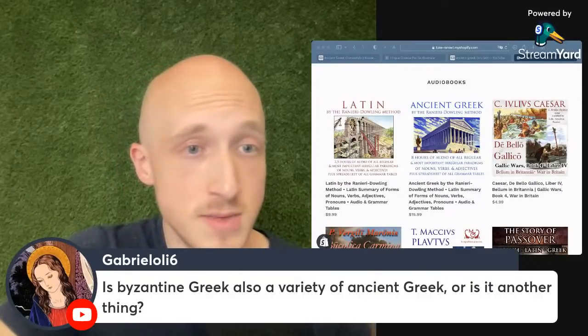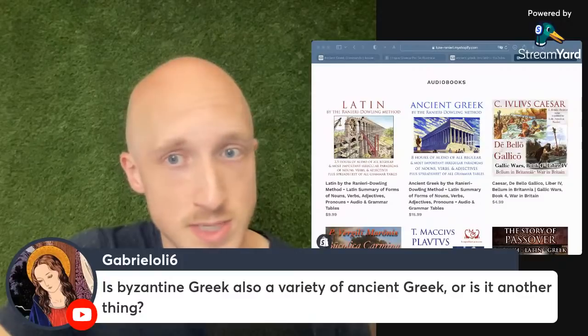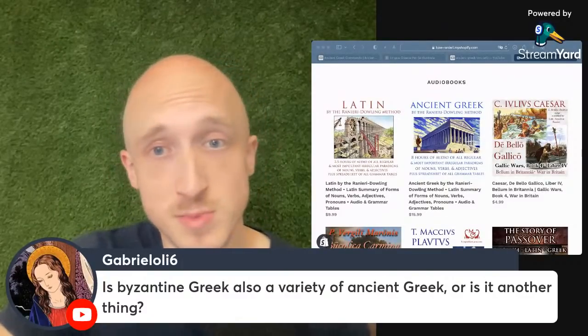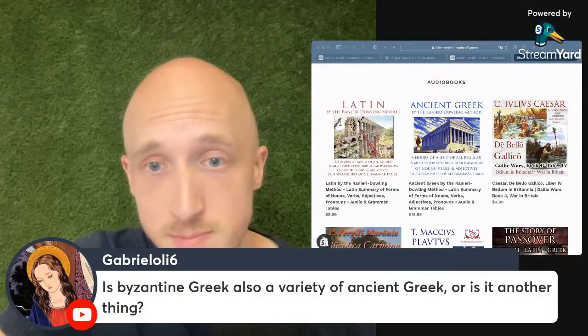Byzantine Greek is secondly medieval Greek. Most Byzantine Greek, though, is written in a Koine Attic style, so it's all overlapping. I do recommend Horrocks' book, which talks about this in more detail.